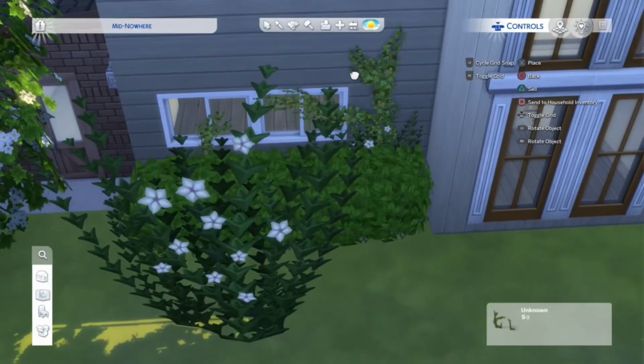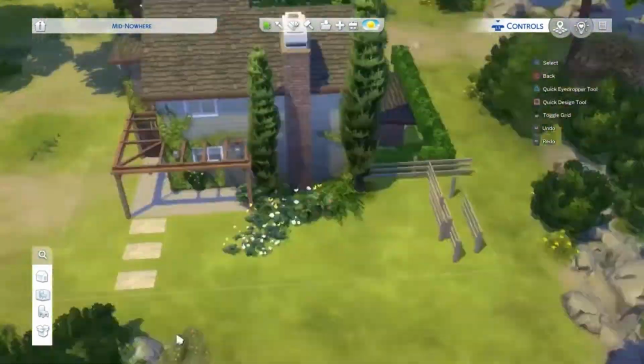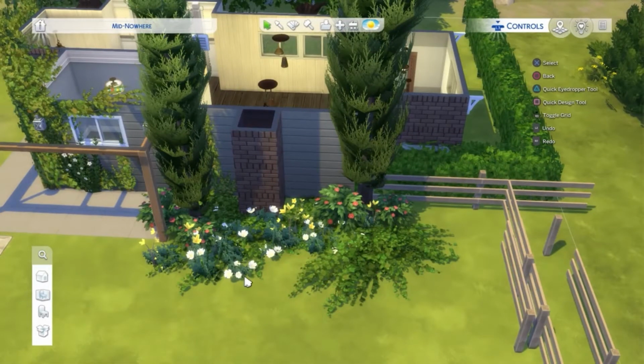I do add some stones as well, some rocks to the landscaping, because otherwise I just feel like it looked a bit bland. And I never normally add a swing to the front of the garden, but I did for this build. I actually did this time around, which was different for me. I don't normally do that.